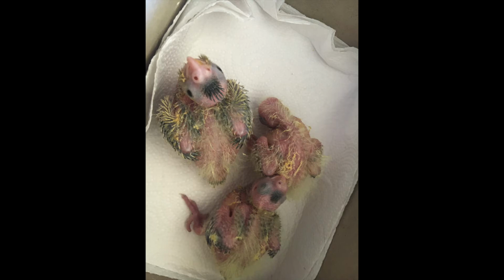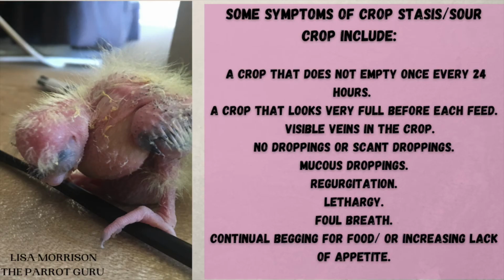Crop status always calls for emergency veterinary treatment because, as I mentioned above, if not caught in the early stages, it can turn systemic very quickly, and of course the entire body of the chick shuts down. So what are some of the symptoms of crop status? A crop that does not empty once every 24 hours, a crop that looks very full before each feed, visible veins in the crop, foul breath, no droppings or scant droppings, mucousy droppings, regurgitation, lethargy, continual begging for food, or increased lack of appetite.